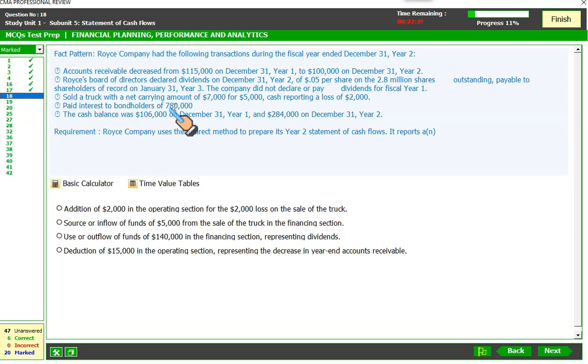Paid interest to bondholders, $780,000. The cash balance was 106 on December 31st, year 1, and 284 on December 31st, year 2. Now, Roy's company uses the indirect method to prepare its year 2 statement of cash flows, where we start from net income. It reports what?